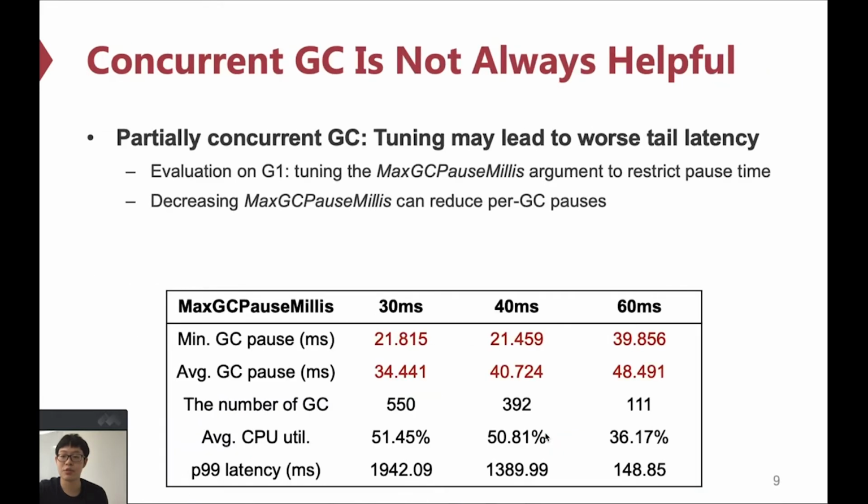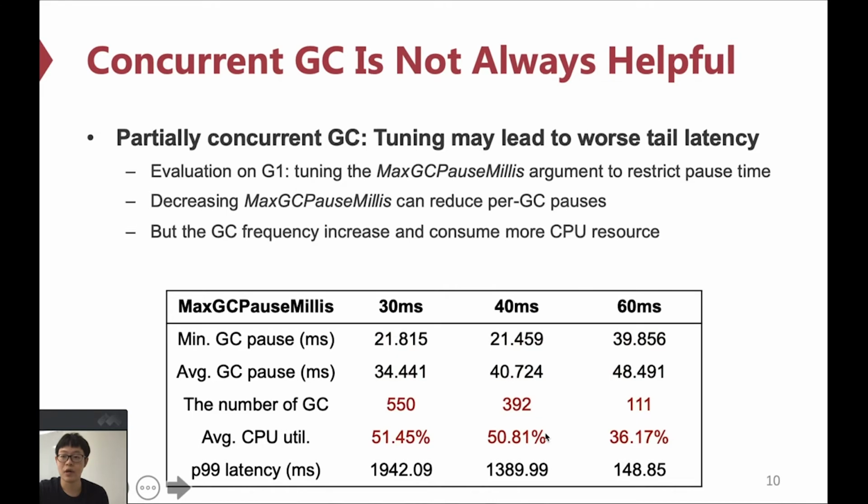Since concurrent GC can reduce the duration of pauses, is it always helpful to reduce the tail latency? We have evaluated those two kinds of GC with a straightforward workload in the coupon service. For G1, we tune its argument, maximum GC pause milliseconds, to restrict the maximum GC pause time. When we reduce the argument from 60 milliseconds to 30 milliseconds, the minimum and the average GC pause decrease. However, the number of GCs is enlarged by 5 times, and the accumulated GC time actually increases. This means that GC threads are consuming more CPU resources, so the average CPU utilization also increases. As a result, although the argument is helpful to reduce per-GC pause time, the tail latency actually becomes worse.